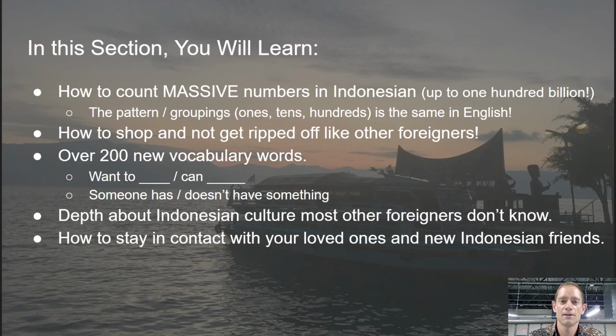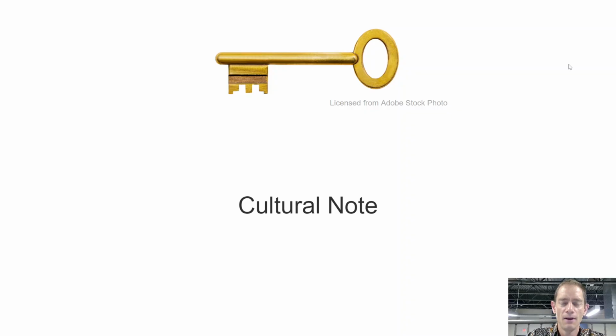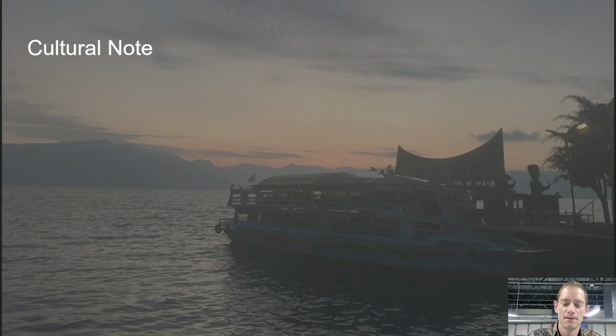Lesson 3 is the longest and it's very, very big and very detailed, but I promise it's not hard. Spend the time doing this and it will pay back in spades for your trip. All right, so we're gonna start this whole lesson off with a cultural note. Since we're doing numbers, we're gonna start off using a couple of numbers.